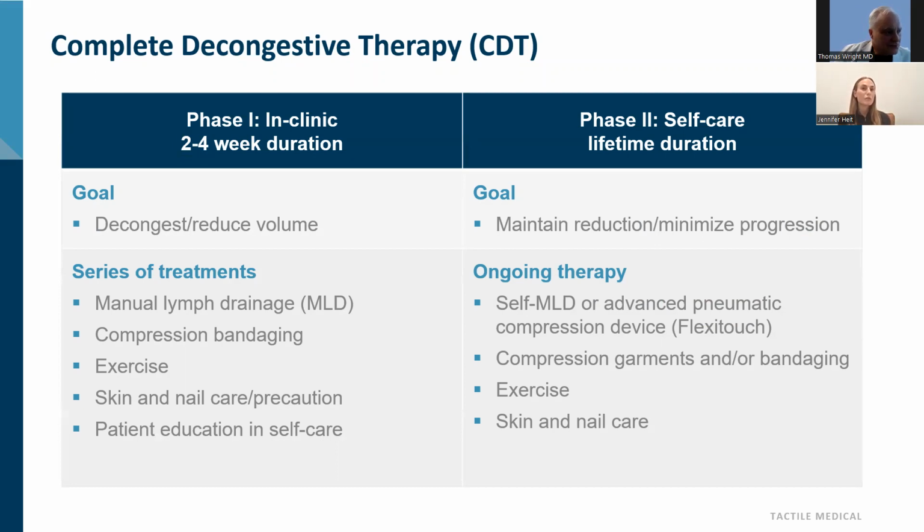Really helpful for people with lymphedema and lipedema. And so we can sort of split this into two phases, where phase one would be where you are in the clinic seeing a therapist as many times as possible within a few week period. The goal here is to decongest and reduce volume. The goal here is to get an exercise routine, a routine of self-care, help reduce that discomfort and pain.